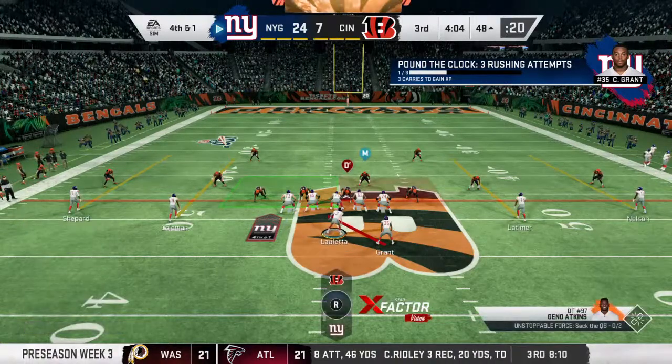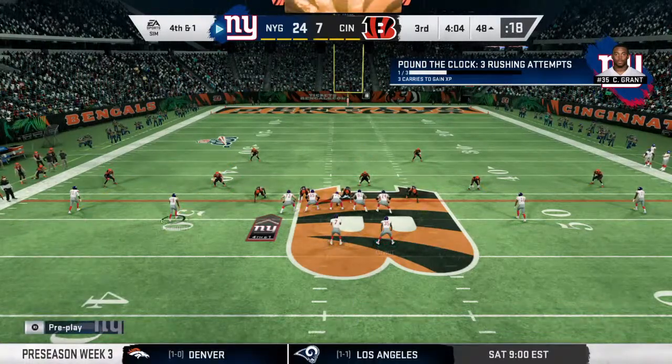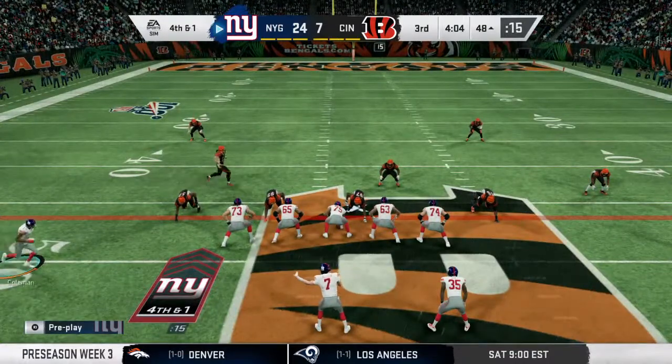Watch the safety creep. Check 9. Hey, check 24. Check. Hey!